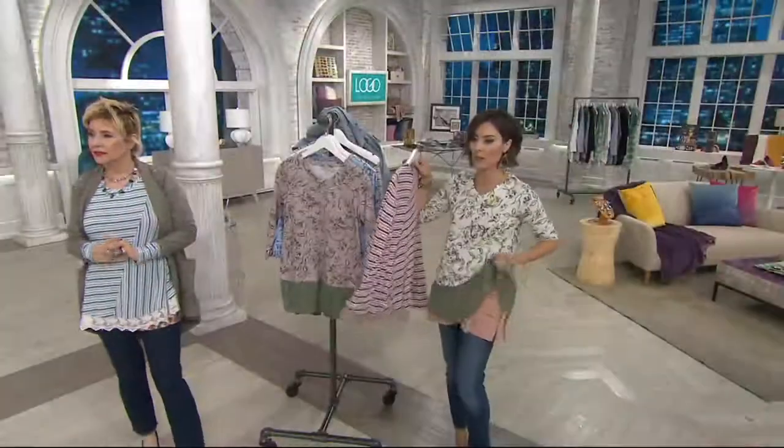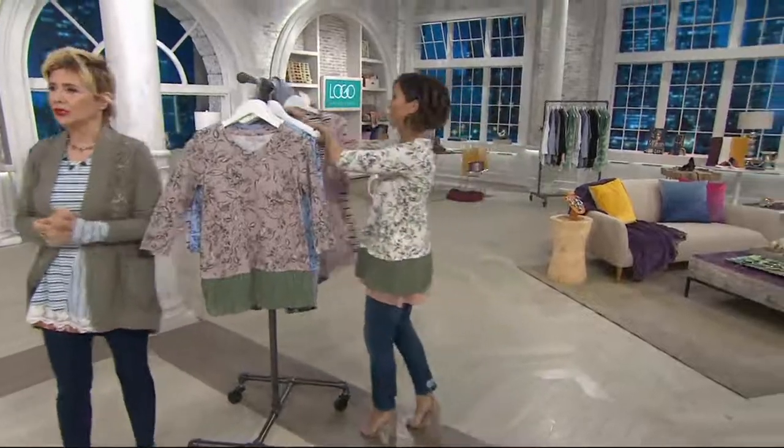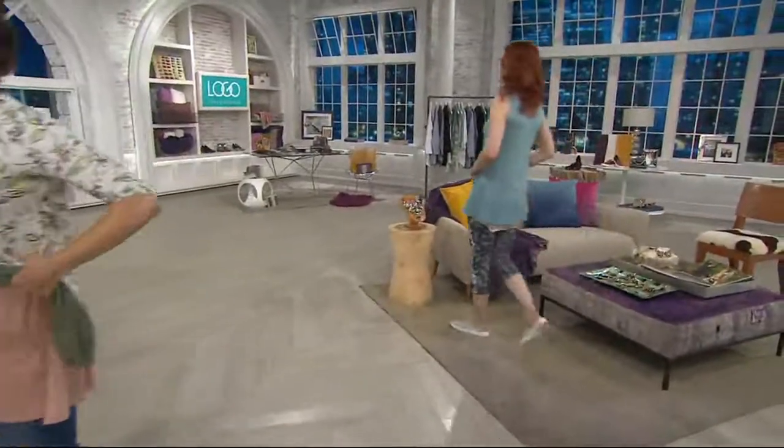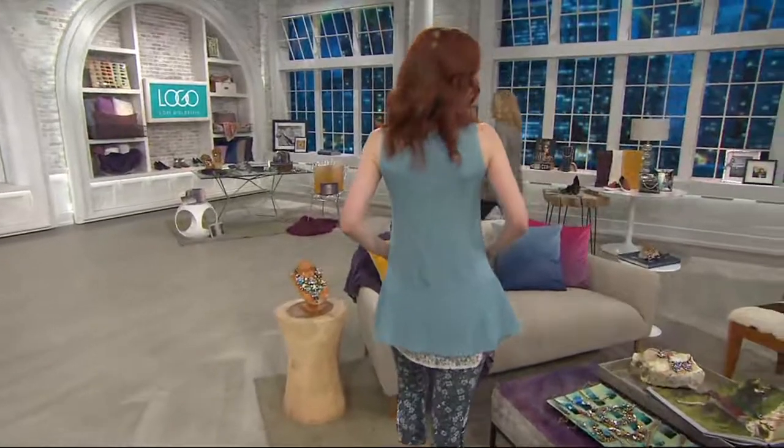It's good. But first, time for new tanks. Oh, a major, major, major new tank. Okay, so when we say major, major, major new tanks, we're going to talk about exciting spring colors.